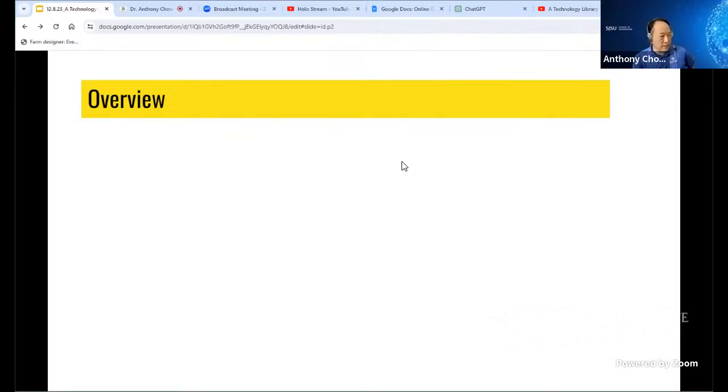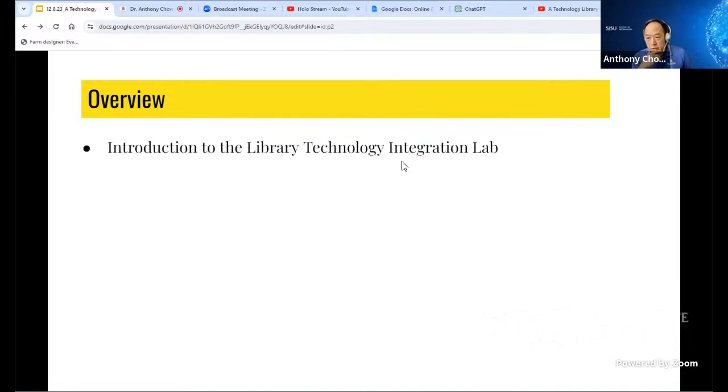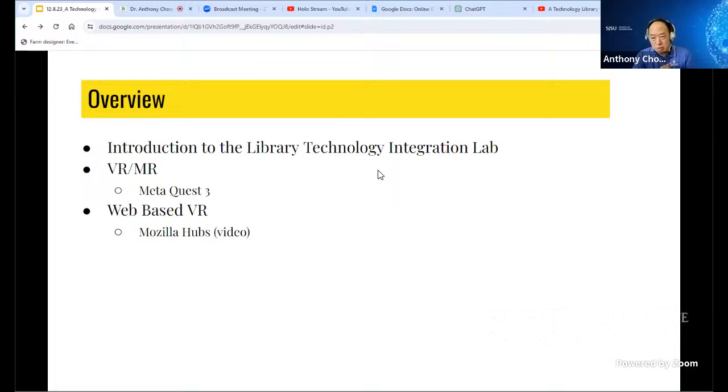So, all right. A quick overview of what we're going to present for you. We want to talk a little bit about the purpose of the LTI Lab, and then go into detail of some of our technology. In this case, virtual reality and mixed reality. We're excited that we have the MetaQuest 3, and we're going to demonstrate that for you in just a second. And then we're going to talk about web-based virtual reality, which is Mozilla Hub. So we'll show you the ins and outs of that. And again, one of the values of that is you can serve virtual reality as a hyperlink.